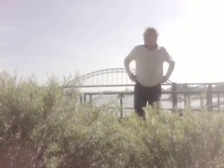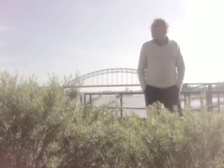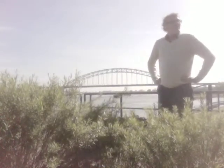This is the Waal River. And this is when Nijmegen was established, in the year 5 or 6 or 9, depending what source you're reading. But it was within the first 10 years of our current era. This was the northern border of the Roman Empire.